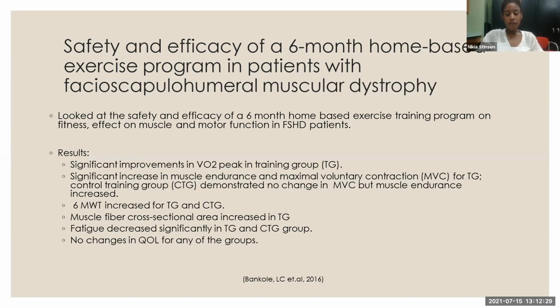The results from this study were a significant improvement in VO2 max in the training group, which looks at fitness. They saw a significant increase in muscle endurance and maximal voluntary contraction of the quadriceps muscle using a fatigue test. They saw an increase in the 6-minute walk test, both within the training group and what they term the control training group, since the control group did eventually participate in the home program after that first 24 weeks.